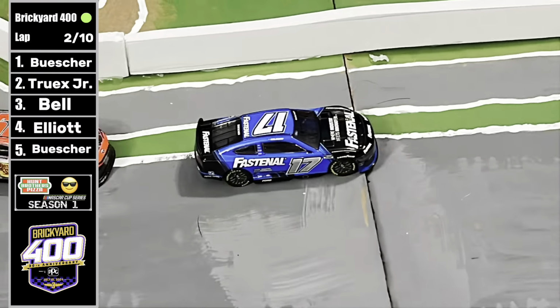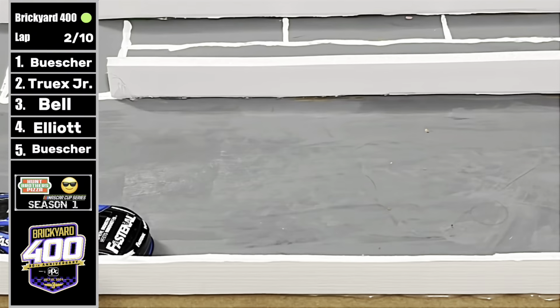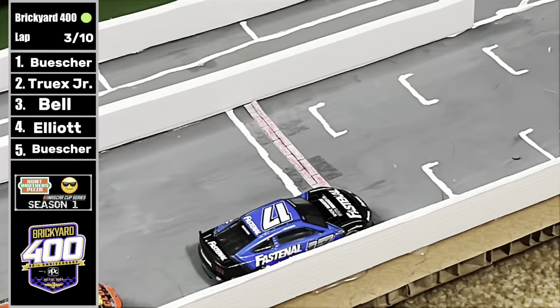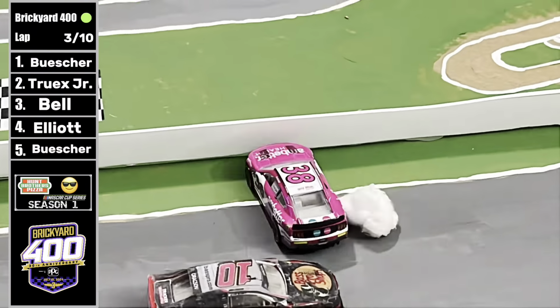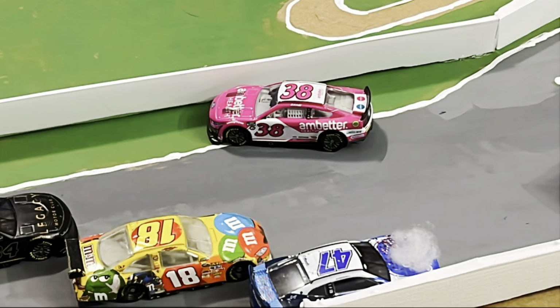As you see Chris Buescher already looking dominant in the early stages of this race, as he heads off 4, it's still Chris Buescher, Martin Truex Jr. 1-2. Around goes Gillen off the bumper of Noah Gragson. He collects Ricky Stenhouse Jr. and the caution comes out. The 2-car incident comes out here early on lap 3.